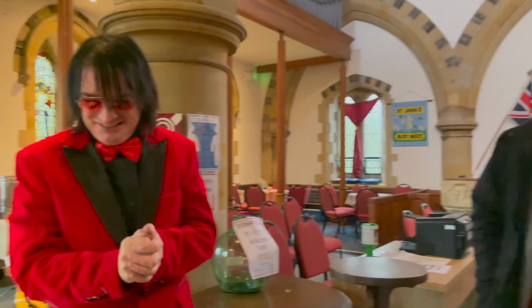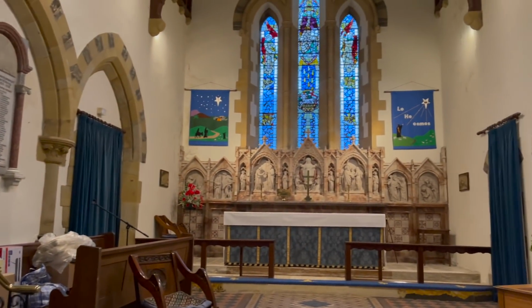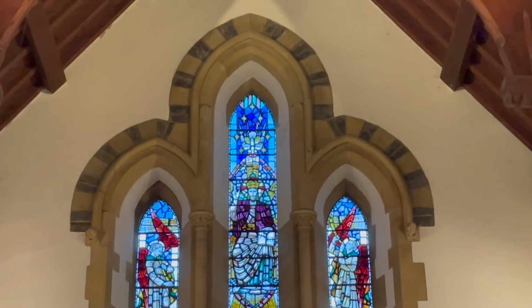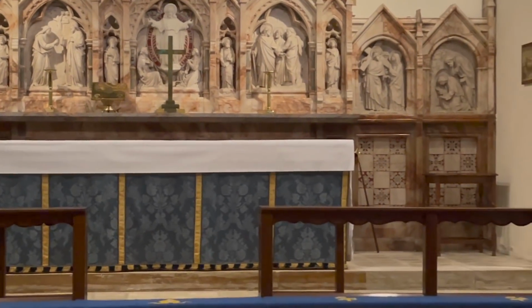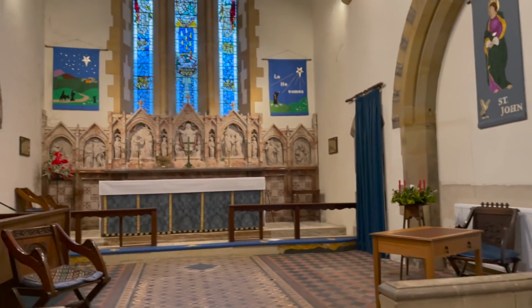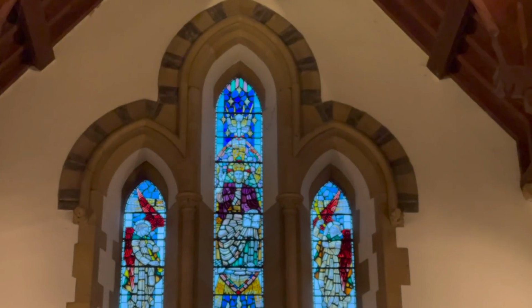Thank you. So this is a new window after the war, because the original was blown out. So there were raids here in Hastings. Oh yes, lots of bombs went off around here. So this window was replaced after being bombed out in the war? I think in the 50s the window was put in. It's a lovely window. It is beautiful. But the roof survived. It was the original roof.